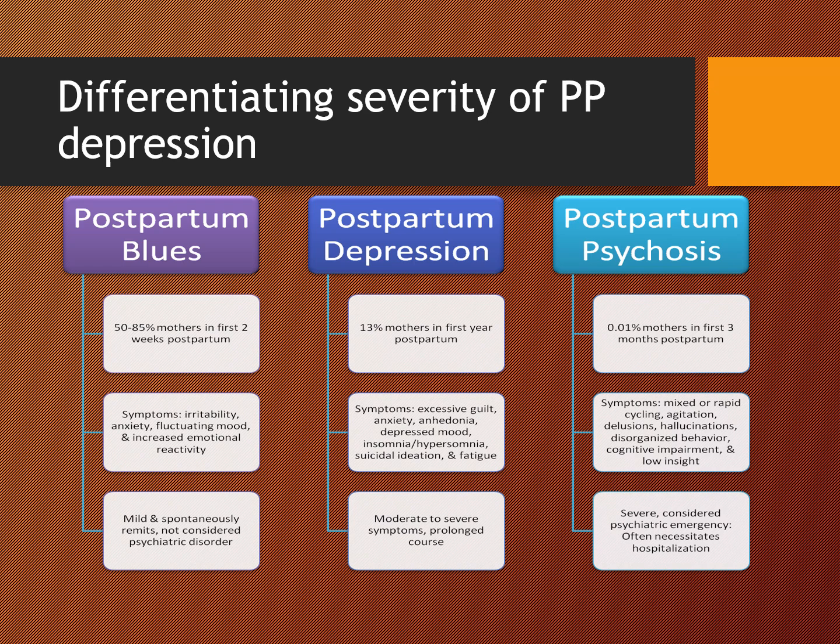But this is the patient who has mixed or rapid cycling. Think how people with bipolar disorder act. They're agitated very easily. These patients start having delusions and hallucinations, okay? So they start thinking it'd be better off for me not to even, it goes beyond the suicidal ideation to they have a plan, okay? They have a plan to hurt or kill themselves and their children or the newborn, okay?